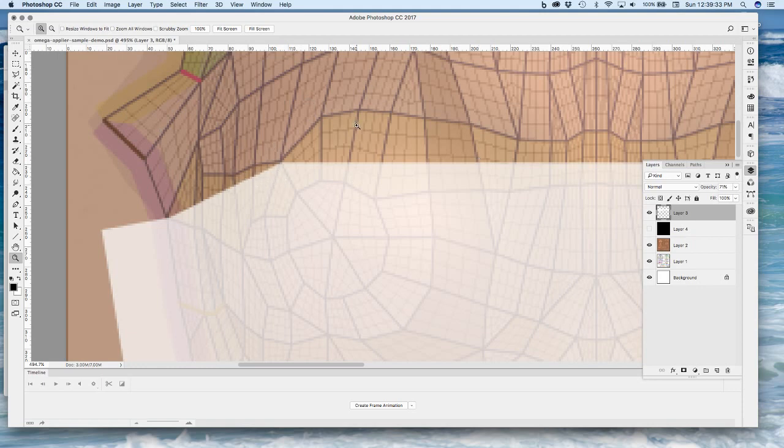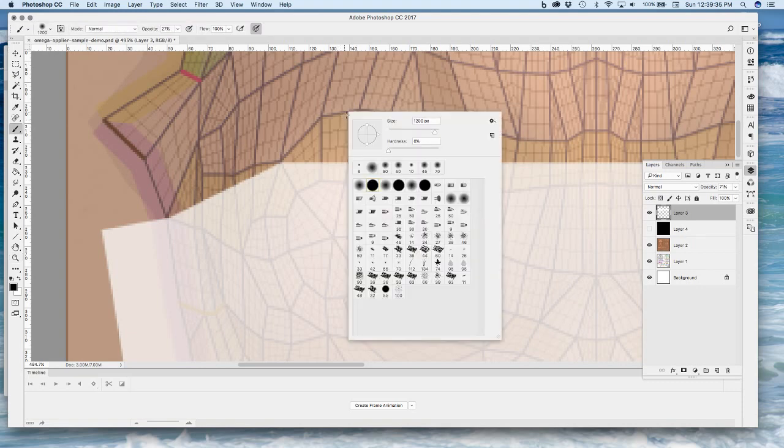The brush tool keyboard shortcut is B. Right click anywhere on there, and you can get an idea of your size and your hardness. You want your hardness to be 100% when you're working on a hard edge like this, where basically it's the edge of the fabric that we're going to be creating. My size is way too big. Let's take that down and just click escape to get out of there.